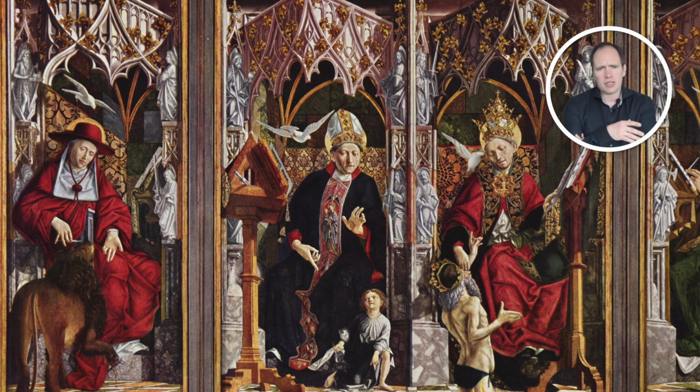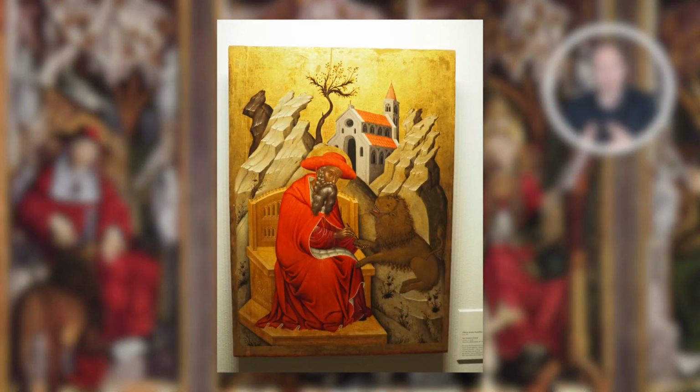Now, Jerome is easy to recognize. He is always accompanied by the lion. Well, actually, various saints can be seen in the company of a lion. For example, the prophet Daniel, who was thrown into the lion's den. But Saint Jerome's lion is a friendly one.